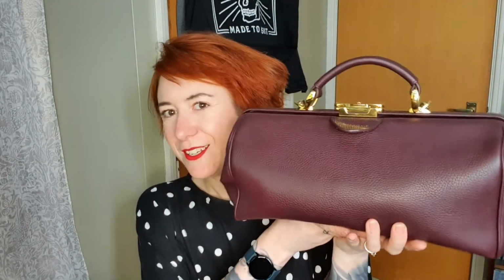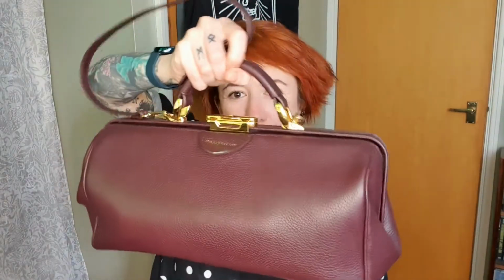I've moved away from black. She's wearing black right now, but I'm into more reds and things like that. I mean, my hair is really red as well, so red is my thing right now. I bought this dark burgundy doctor's bag. Now I wear it with the strap, but sometimes it does get a little bit heavy, so I do take it in the handle like this.